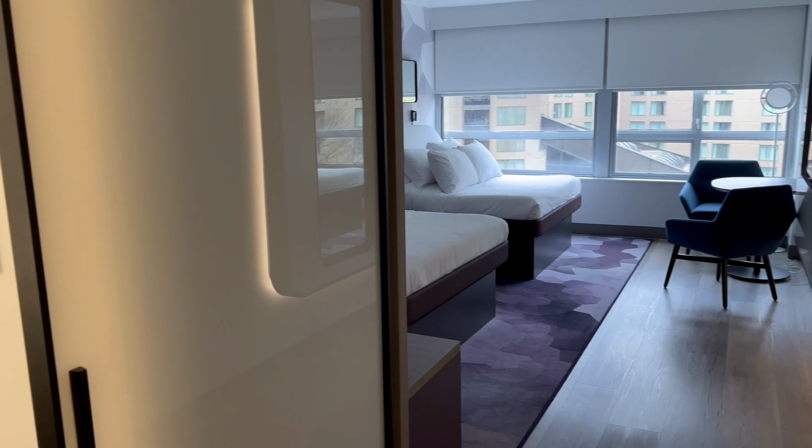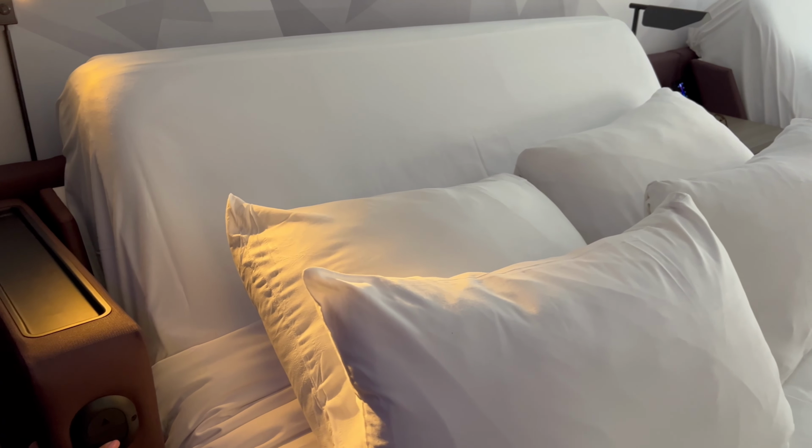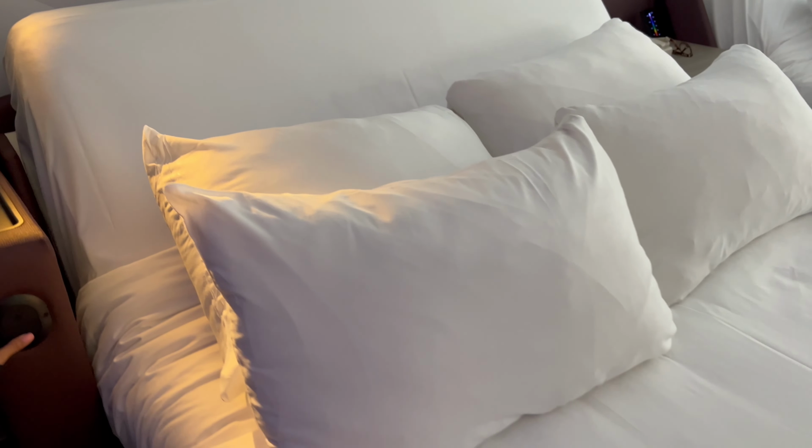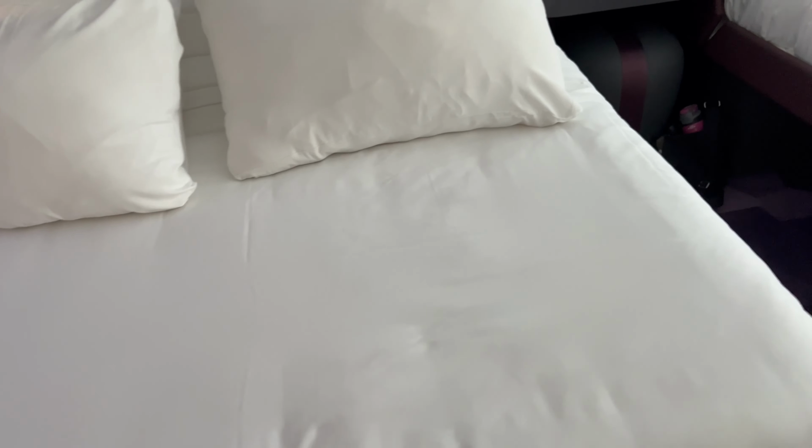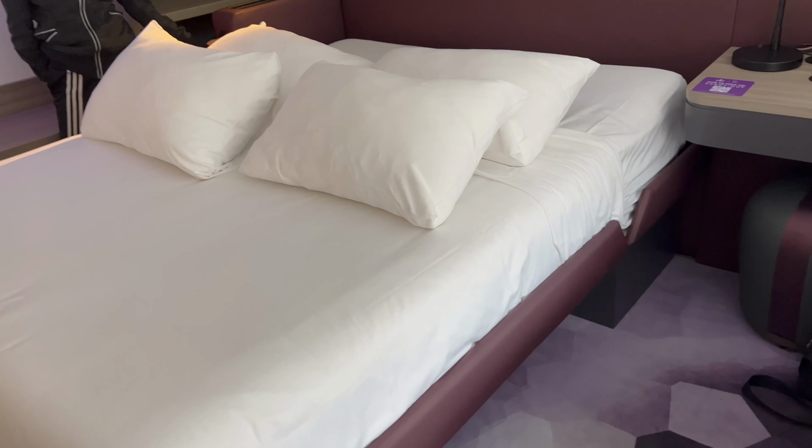My daughter's going to press the button. Let me see how the bed looks. So this is nice. You can sit up in bed and read. Okay, there. Very nice. I like the purple. Oh, there you go. So for sleeping, it's all set up.